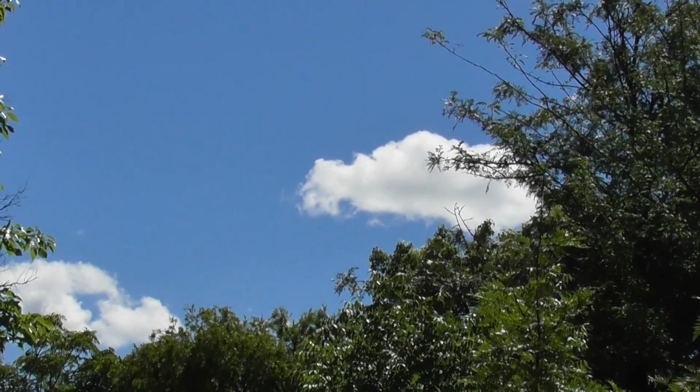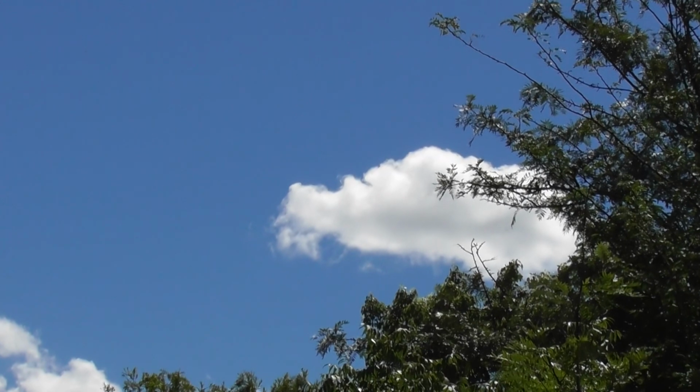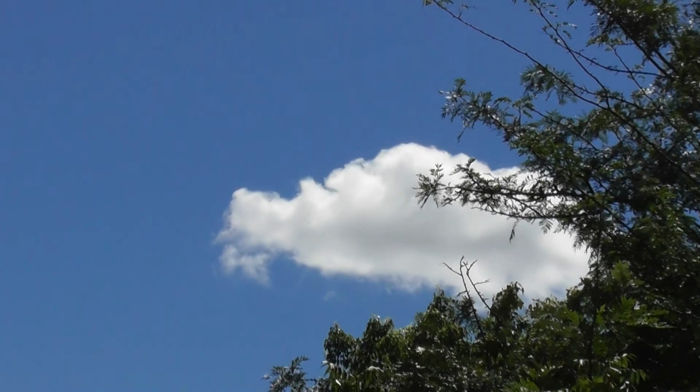Notice how clean the sky is when you don't have all these jets everywhere nowadays. Even though the sky is usually clean after the rain, the skies seem cleaner since there aren't all these jets everywhere.